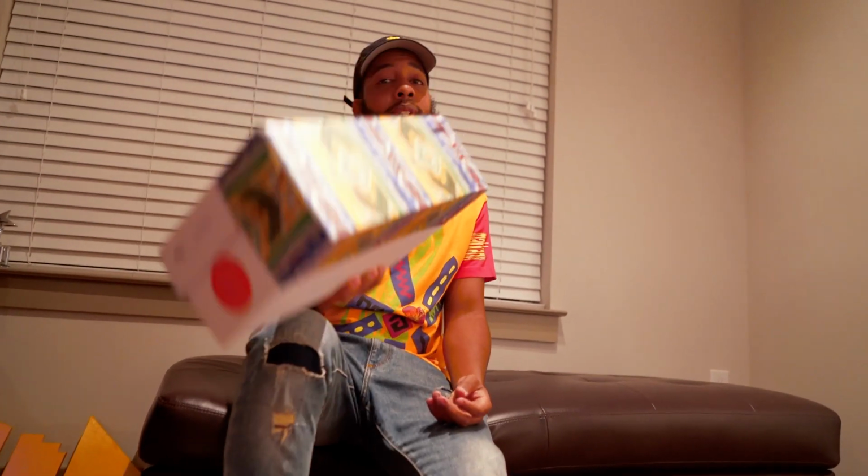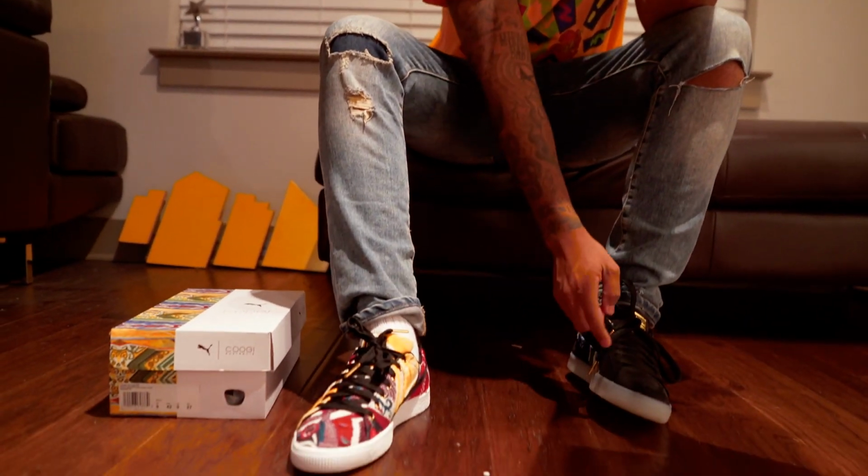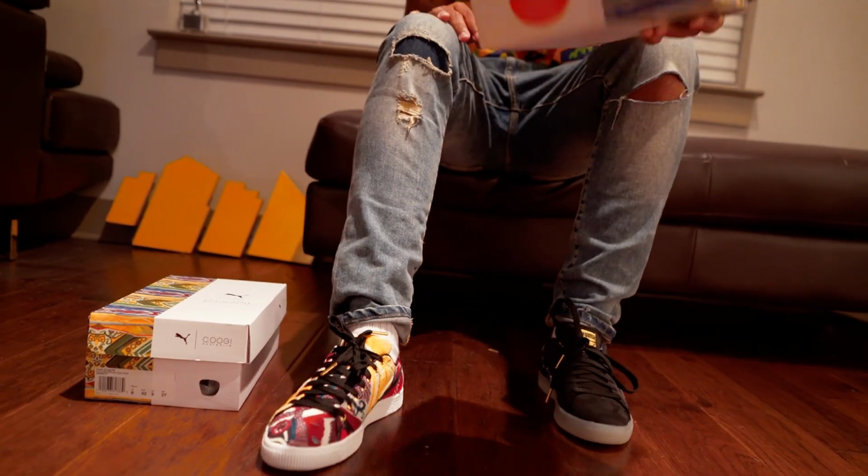And this pad is dope, but I'm just letting you know that these are out. It might be sold out by the time you see this because these are doing numbers right now. These are about to drop. So this pad is dope, but I'm out, man.